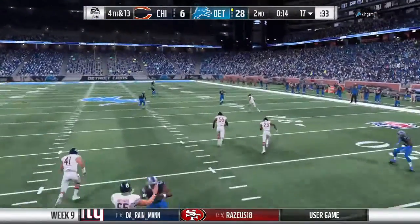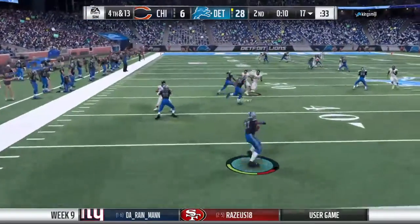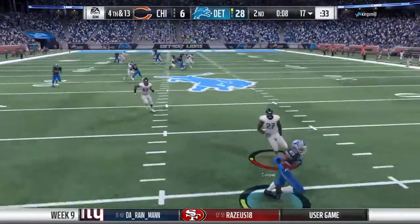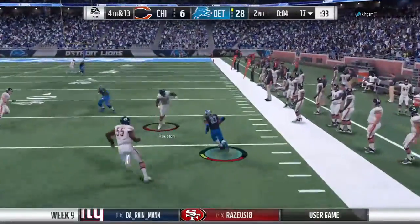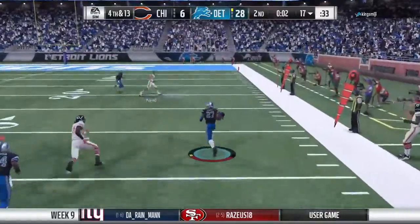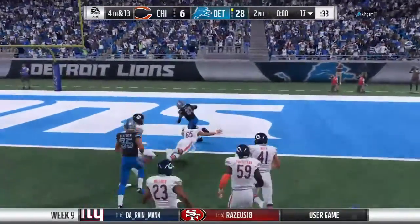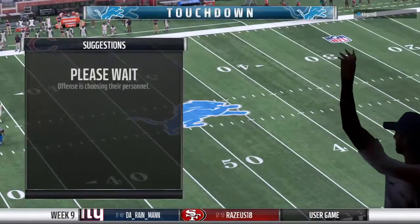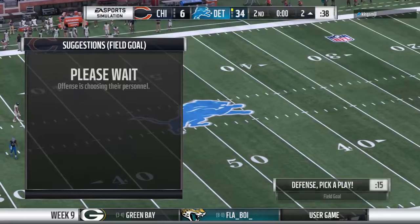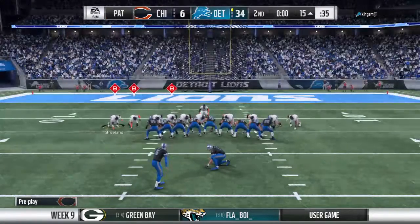He gets this one away, and boy, it's another boomer. Taken from just outside the 30. And how about this? He takes it all the way back. No time, no flags. A punt return touchdown and a stunning end of the first half.